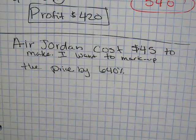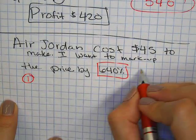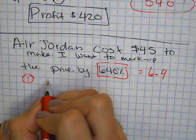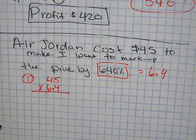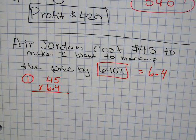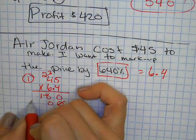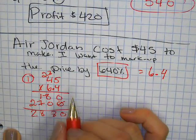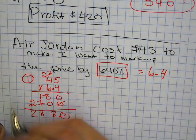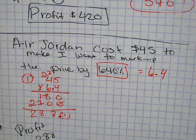So what's our first step? So what's 640% as a decimal? 6.4. So 45 times 6.4. Do it now. How many times do I move my decimal? So what's my profit? $288. That's how much extra I'm going to make on these Jordans.